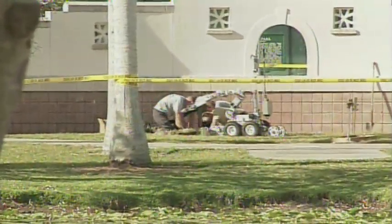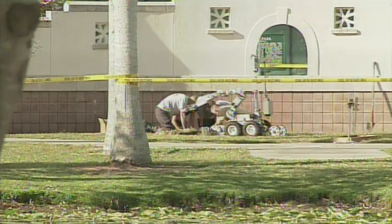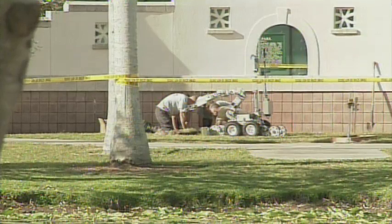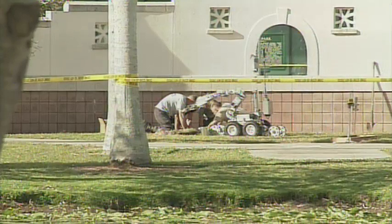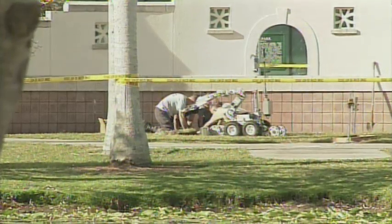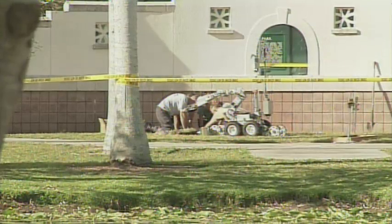The bomb squad did what they do best, and they took every precaution, every safety measure necessary. They set up a perimeter all the way down Ringling, all the way to 301. There was law enforcement in and around Payne Park telling bikers and walkers and joggers that they needed to back up and set a perimeter up.